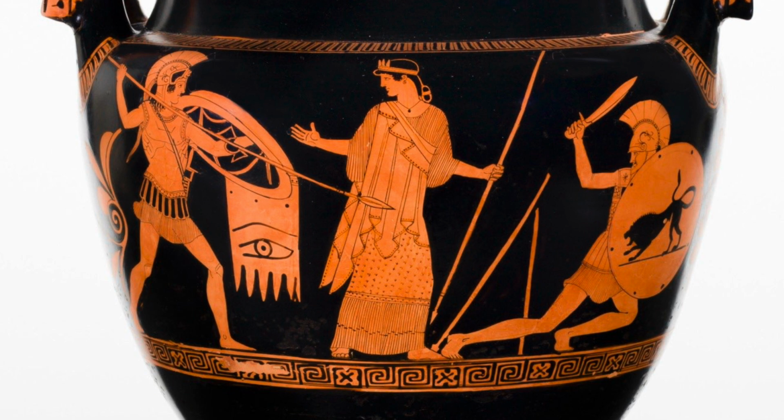On the front of this crater, we see a goddess standing between two warriors. The artist painted the individual folds and different patterns on her garments in very fine black lines. On the bodies of the warriors, he gave a more realistic sense of anatomy, in some cases using a single line to indicate the lines of a palm or an ankle bone.